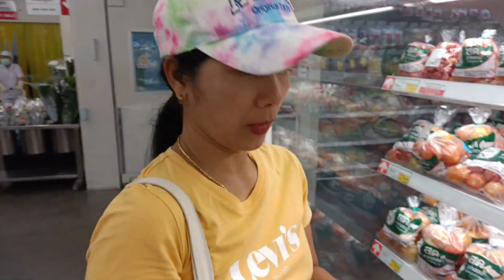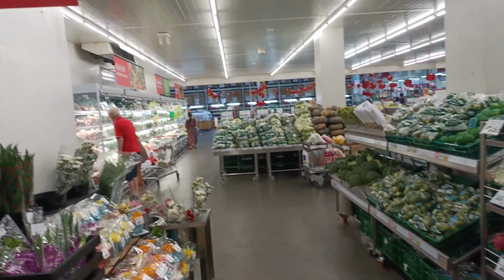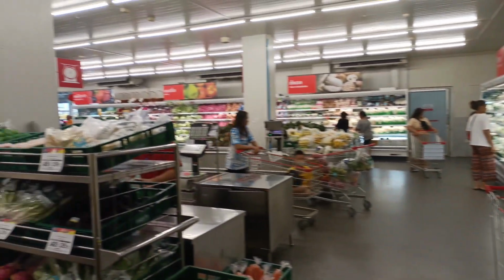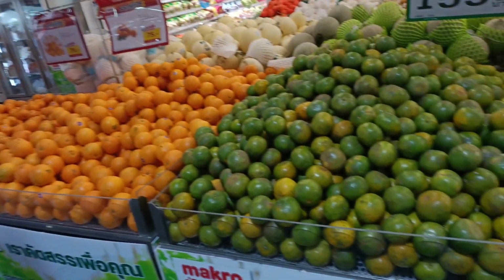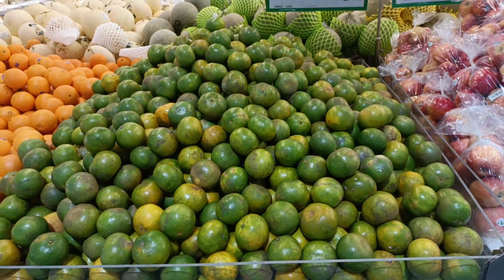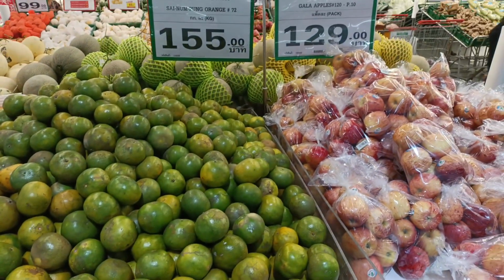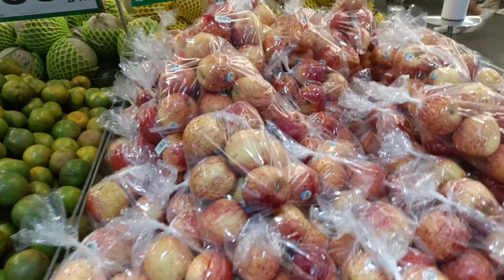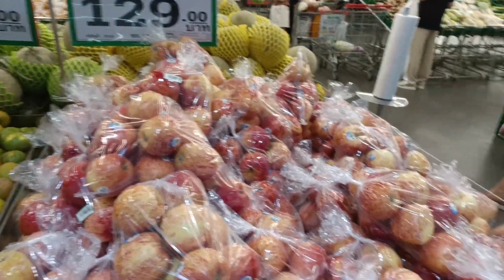Any good tomatoes? Most onion. Oh, so awesome. All the bags. These oranges are green. You see them green, but they're very sweet. Real, real sweet. Sweeter than this. Apples pack, $1.29, about $3. Keep in mind, it is 35 baht to one US dollar. So if you use dollars, it's good for foreigners here.